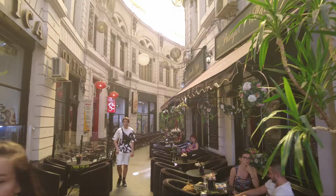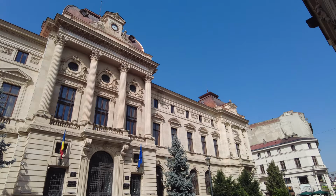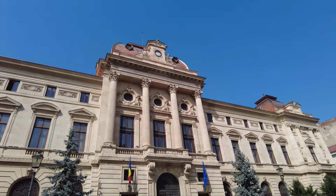So here's another impressive bank. This is the National Bank of Romania. Pretty grand. It looks very French in style. This does seem like it would be perfectly in place in Paris. It's getting a little bit more touristy now that I'm getting deep into the center of the old town where all the hotels are. But manageable, tolerable.